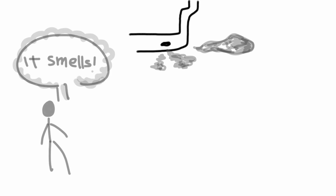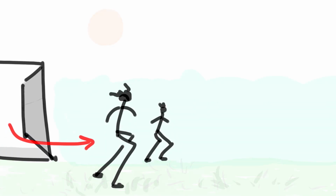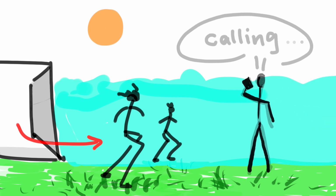Number 21. Gas leak. Signs: smell of gas, hissing sound, dizziness, headache. Advice: evacuate the area immediately. Do not use electrical switches or devices. Call the gas company from a safe location.